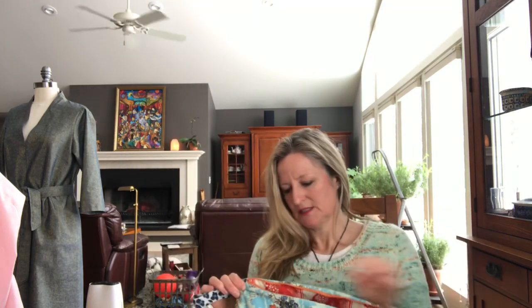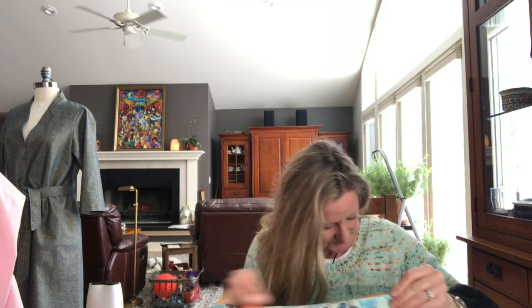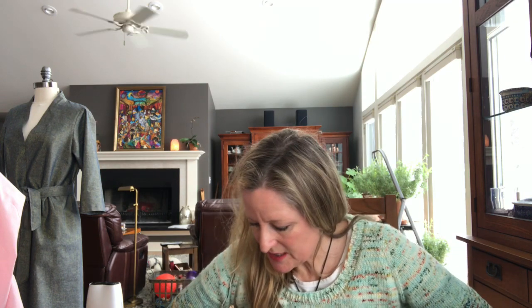Fat Wool Co bag. So that's that work in progress. That's it for knitting for today.